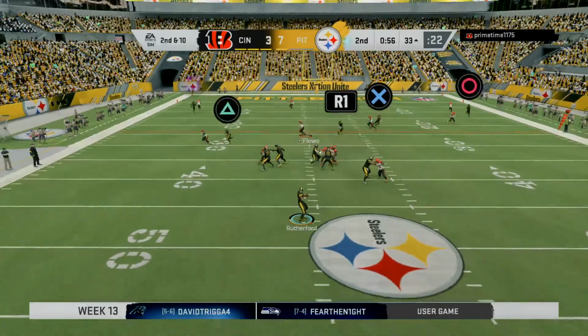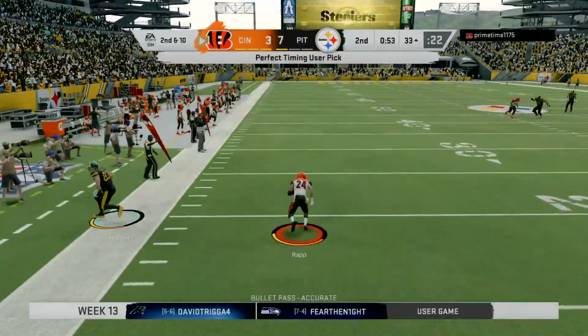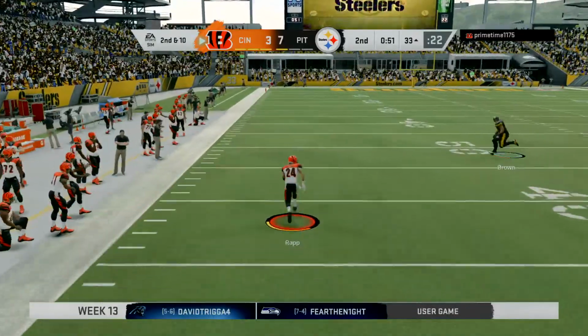Looking to throw on second down. Rutherford. And he fires one that's intercepted. Taylor Rapp with a pick.